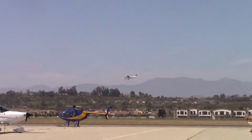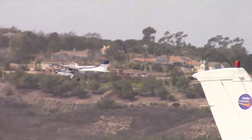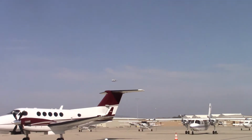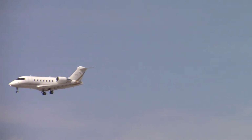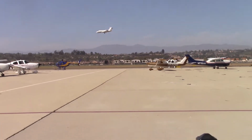Okay, isn't there a Cessna landing? Pretty much the most common type of aircraft in Camarillo is the Cessna. Okay, here comes our first jet for the day. This private jet. It's a big plane, probably the largest you'll see in Camarillo, other than the antique planes.